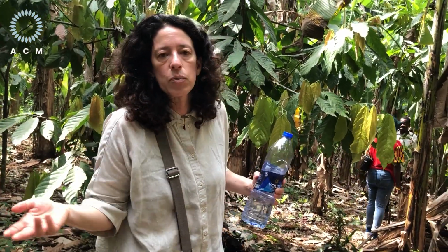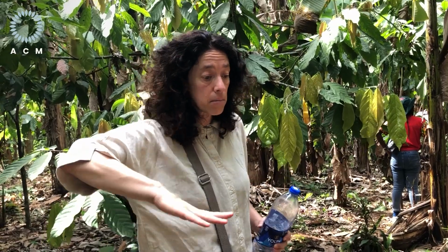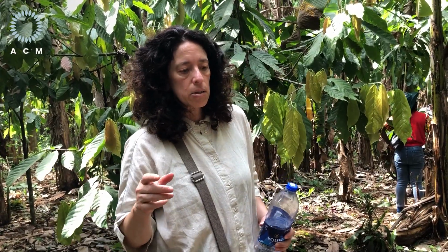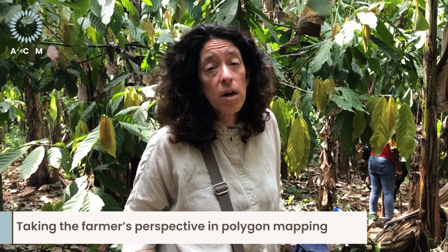using GPS technologies. The output of that is a line that you impose on a satellite layer, and you can see the farm drawn as just this squiggly line. At ACM, our top priority is to do this work as best we can with the farmer's perspective taken into account. So we're here to walk the boundary ourselves.